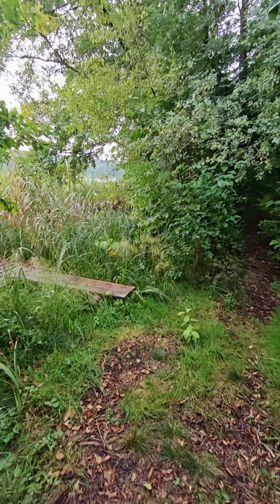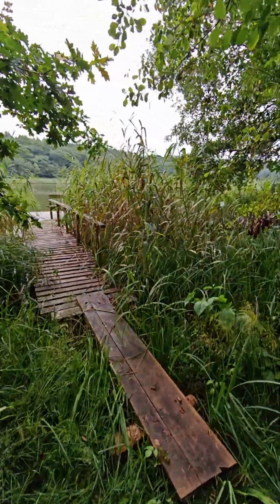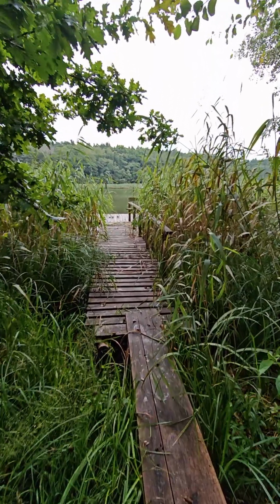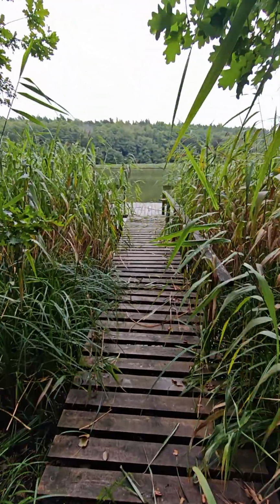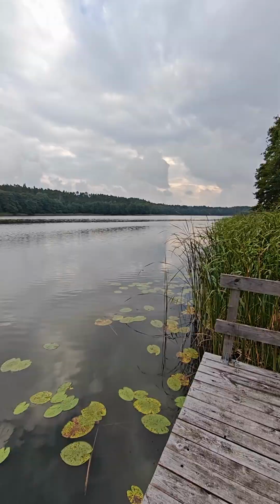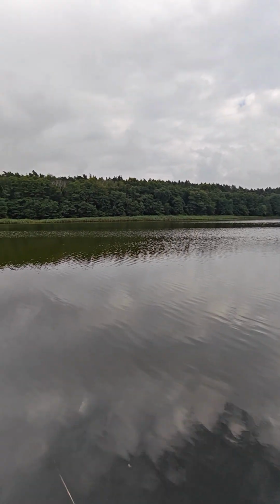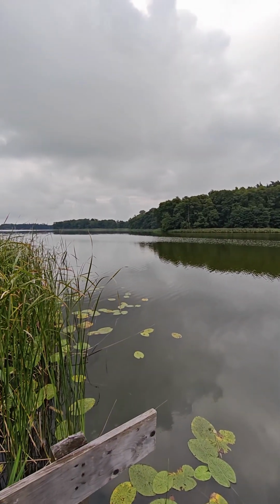As we walk around the lake, we find a lot of these jetties, yeah. There's a lot of fishing that goes on here. Just have a walk on this one. It can get a bit slippy. There's been a bit of rain recently, so the wood's very slippy, so I'll just go steady. It's wonderfully peaceful. It's almost silent. The only thing you can hear is just the birds tweeting.